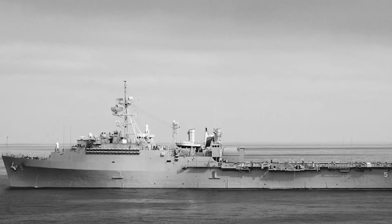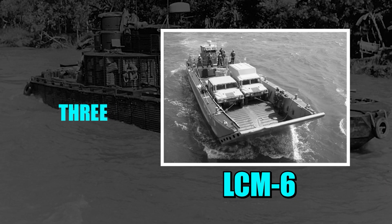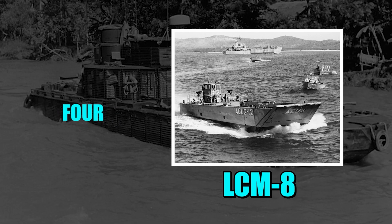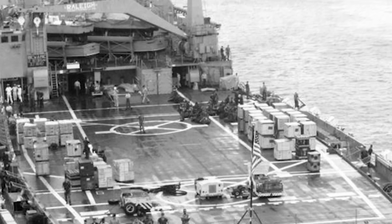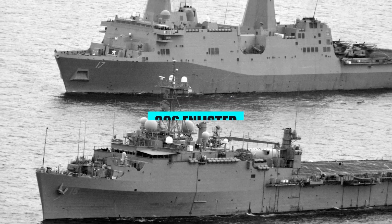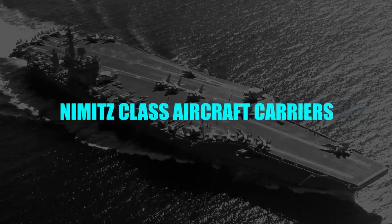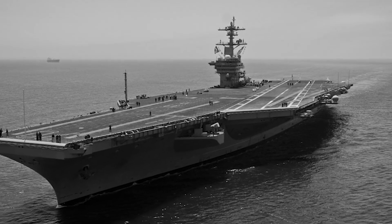While on deployments, like the Lebanese War, these ships could carry many different watercraft combos, like 1 LCAC, 1 LCU, and 3 LCM-6, 4 LCM-8, 9 LCM-6, or 24 AAVs. For personnel, the complement of each of these vessels in the class includes 24 officers, 396 enlisted, and 900 Marines. Lastly, we'll be looking at the Nimitz-class aircraft carriers, which played very important roles in the conflict.